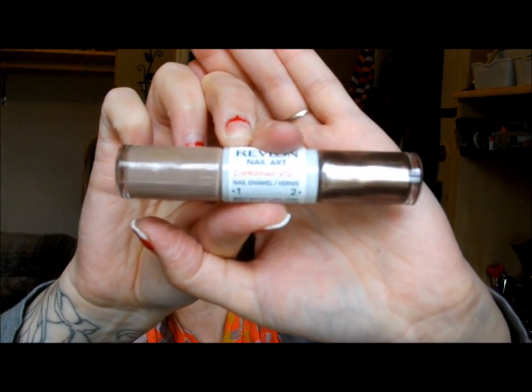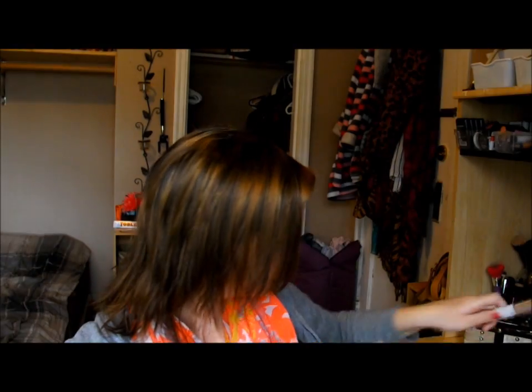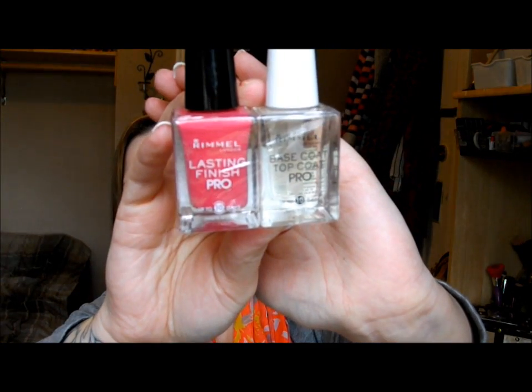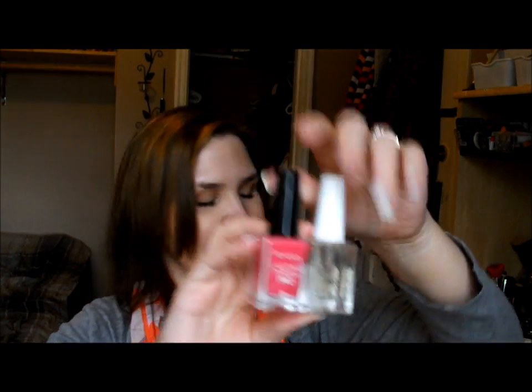Oh my god! Okay, we have a Revlon Nail Expressions Nail Art in, actually I think I have this one, but it is very, very cool. Love it. Ooh, Rimmel Lasting Finish Pro Base Coat and Top Coat with the Pink in Pink Posh. That is awesome. Love it!